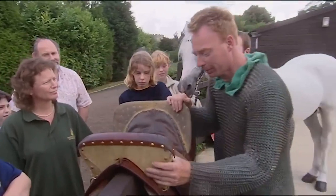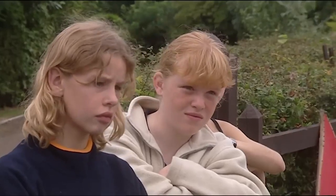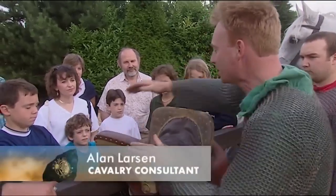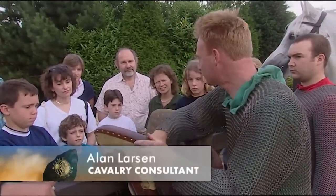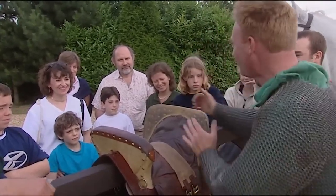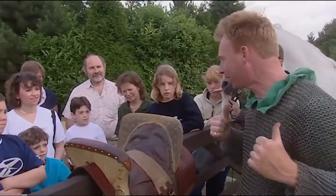This is a reconstruction Norman saddle made of timber and rawhide. We can tell in the Bayeux tapestry that the saddles are built up at the front and the back. The front obviously is providing plenty of protection in the all too vulnerable groin area, whereas the back of the saddle is going to stop the Norman knight from shooting out the back.